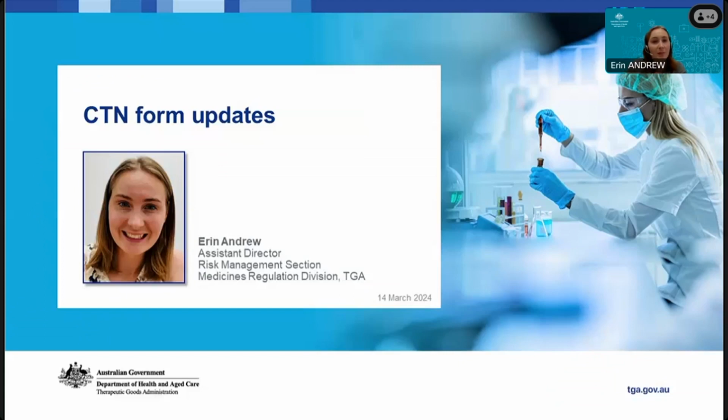The Clinical Trial Support Team is responsible for administering the Clinical Trial Notification CTN and Clinical Trial Approval CTA schemes that provide for the access and supply of unapproved therapeutic goods through clinical trials in Australia.